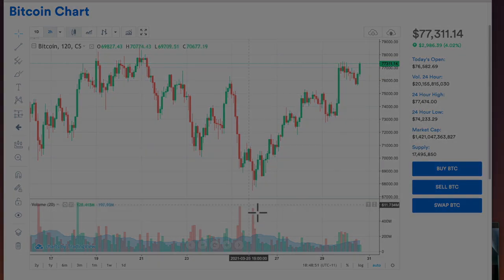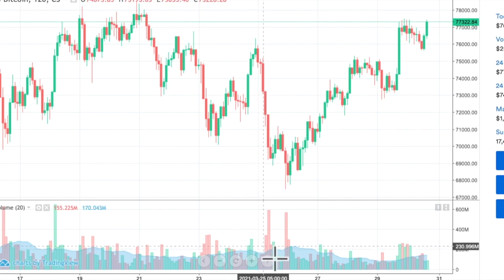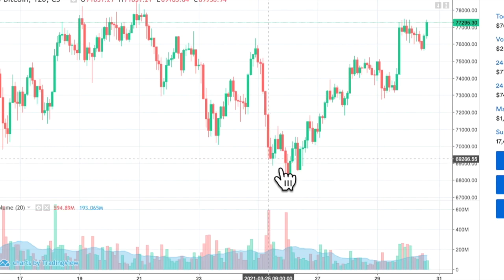Like, see here, see this, they're called whales. See this big red line there? Someone put in a big deposit, and when the time was right, there were actually two big withdrawals, where they withdrew out of the market. And what happens? The market crashed down to 69,000. And when that happens, everyone panics, because we don't know how far it's going.